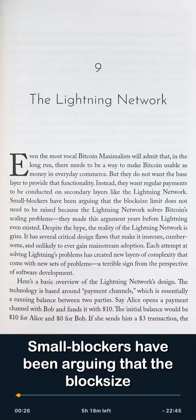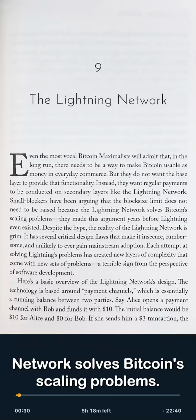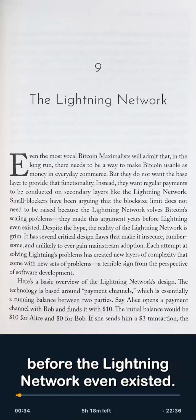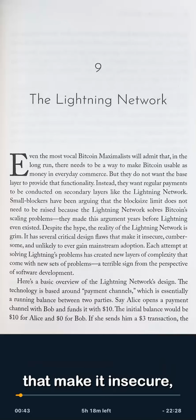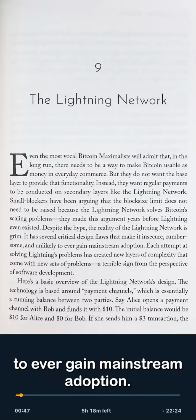Small blockers have been arguing that the block size limit does not need to be raised because the Lightning Network solves Bitcoin's scaling problems. They made this argument years before the Lightning Network even existed. Despite the hype, the reality of the Lightning Network is grim. It has several critical design flaws that make it insecure, cumbersome, and unlikely to ever gain mainstream adoption.